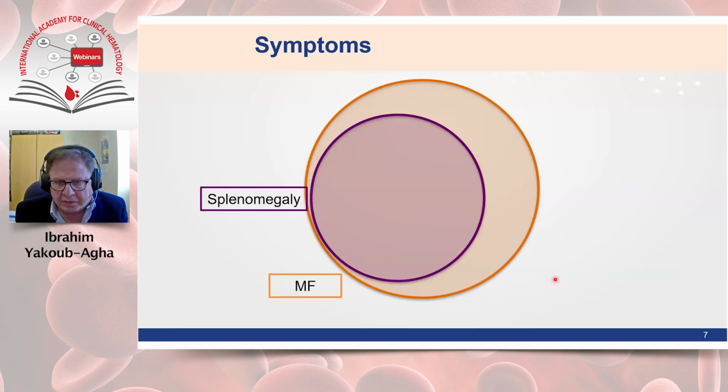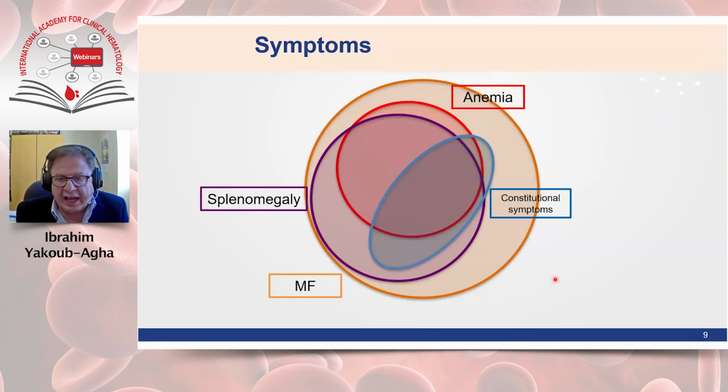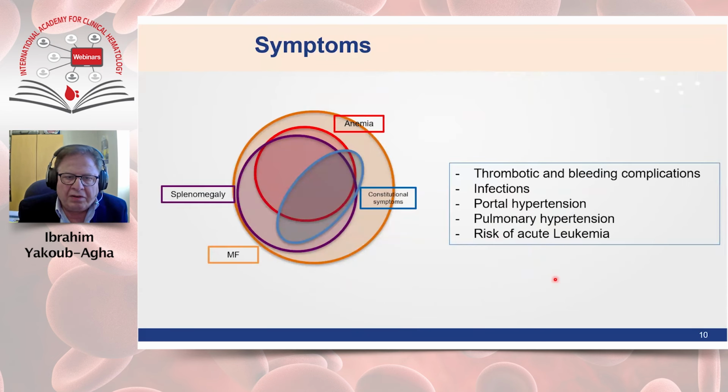So we can observe patients with myelofibrosis without splenomegaly, and the majority of them develop splenomegaly from extramedullary metaplasia. This splenomegaly can be responsible for cytopenias, especially anemia, and then constitutional symptoms. And the whole feature of the disease can be responsible for thrombotic and bleeding complications, infection, portal hypertension, pulmonary hypertension. This is important. I will say some words about this, and risk of transformation into acute myeloid leukemia.